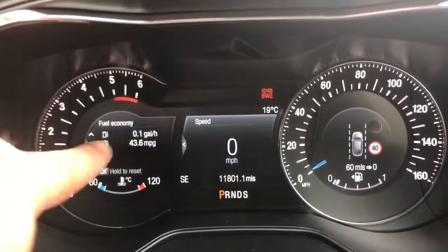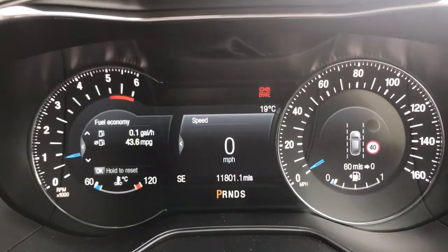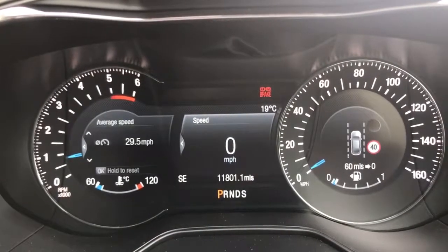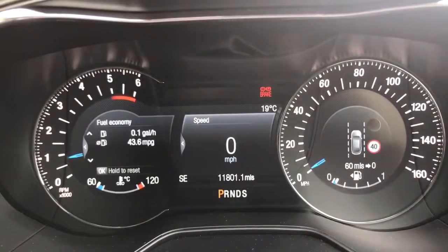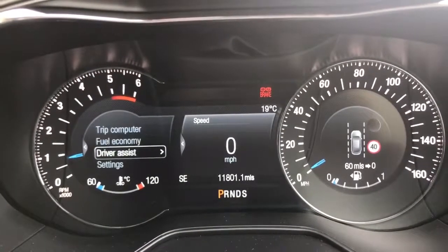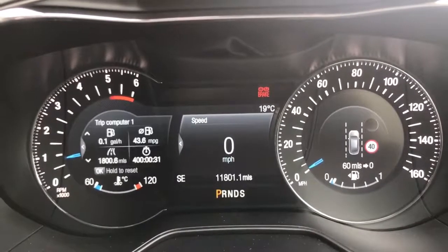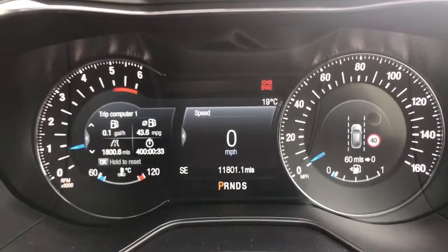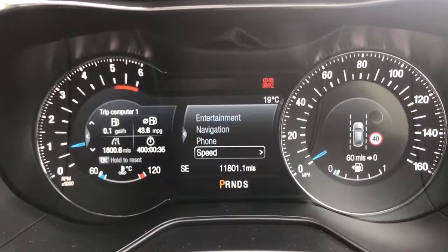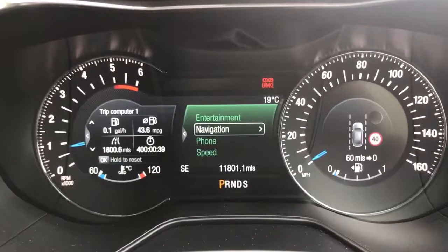We have two different kinds of onboard computers here and here on this car. Buttons on the left-hand side of the steering wheel will enable us to change the one on the left, which is basically your trip computer, so fuel consumption, as you can see on this menu here. You've got settings, driver assist, fuel economy, and trip computer. The one in the middle there, there's various menus available to us, from phone to satellite navigation and entertainment.